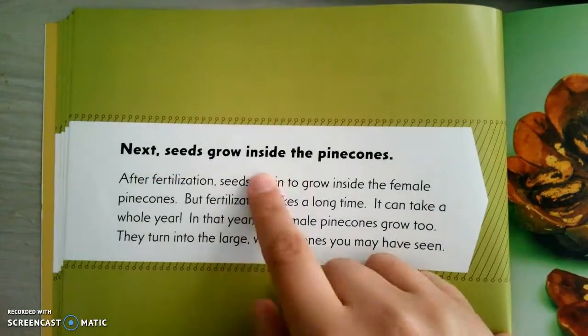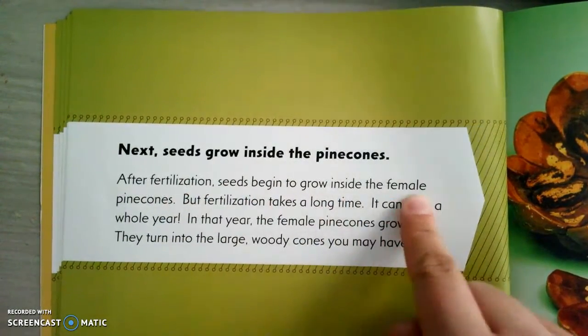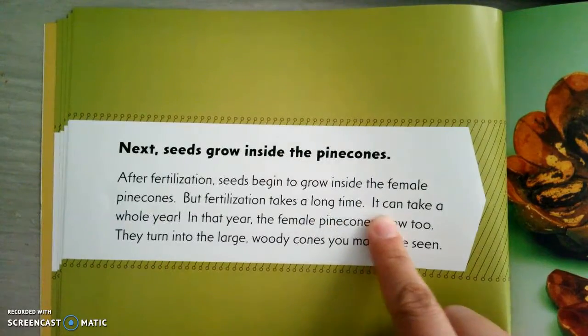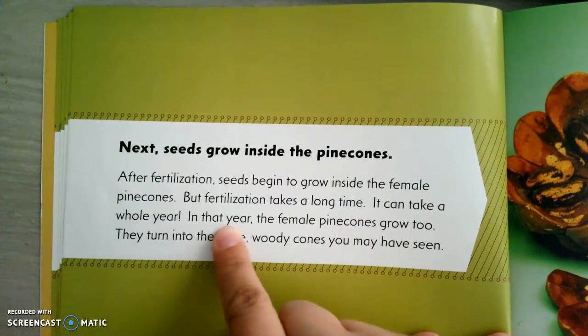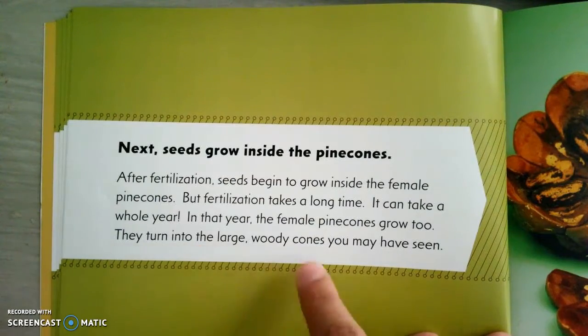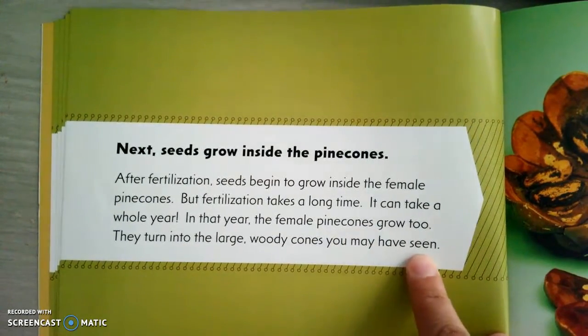Okay, next seeds grow inside the pine cones. After fertilization, seeds begin to grow inside the female pine cones, but fertilization takes a long time. It can take a whole year. In that year, the female pine cones grow too. They turn into the large woody cones you may have seen.